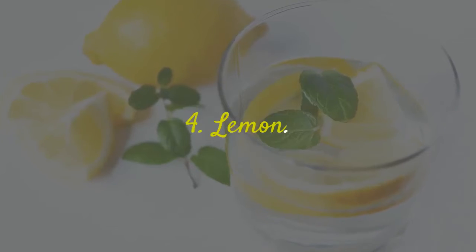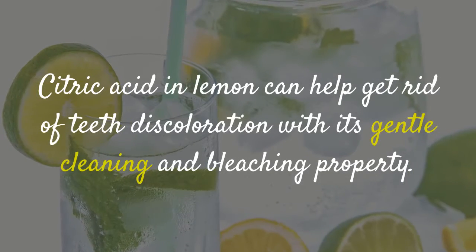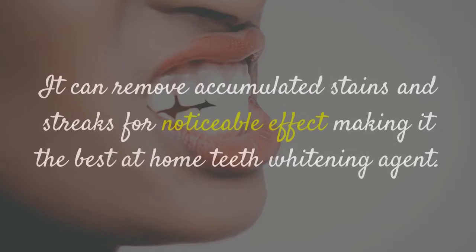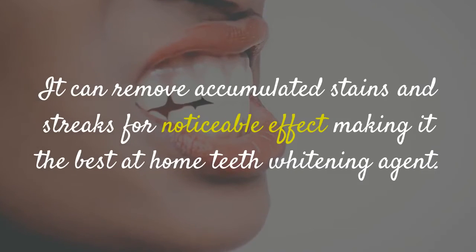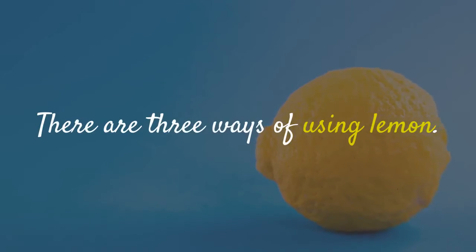4. Lemon. Citric acid in lemon can help get rid of teeth discoloration with its gentle cleaning and bleaching property. It can remove accumulated stains and streaks for noticeable effect, making it the best at-home teeth whitening agent. There are 3 ways of using lemon.